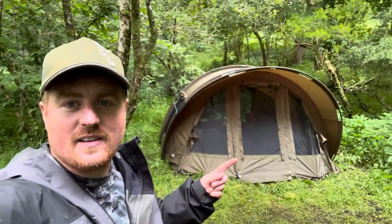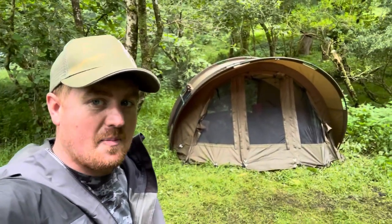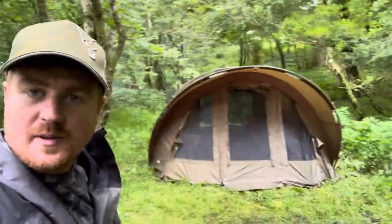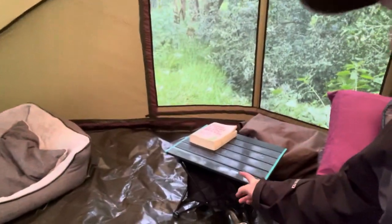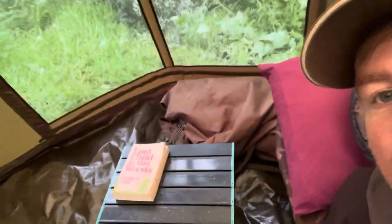Here's my bivvy, the Lux Leopard XXL. Come inside and see. My nice wee zip here at the bottom. Here's how I've got it set up. Obviously my bivvy bed. Fox R1 Camel bed chair, XL. And my wee book, my wee chair, table. All my clothes and other supplies.